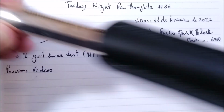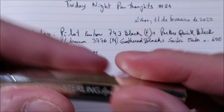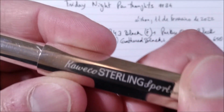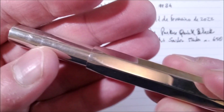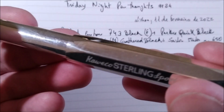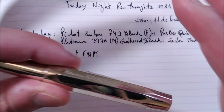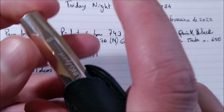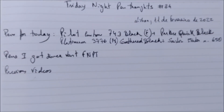I also reviewed this one, which is always in the pocket, in the little sleeve. The Kaweco Sterling Sport. It's now getting some patina and lots of micro scratches. I'm sure I can really polish it well, but you can see silver is a very soft material. It will get small scratches very easily, and because the finish of this pen is very well done, almost a mirror polish, even if the scratches are minor, they look really big.